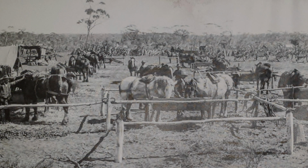What did the horse yards used to look like when the horses were here? Well, here's an image that should show you. They were generally Clydesdales, fairly big horses. That's why the horseshoes are usually massive. And they were the predominant horse out here for carting the wood back to the woodlines.